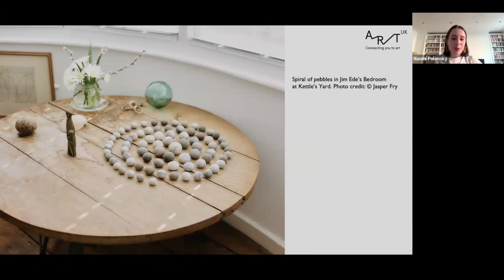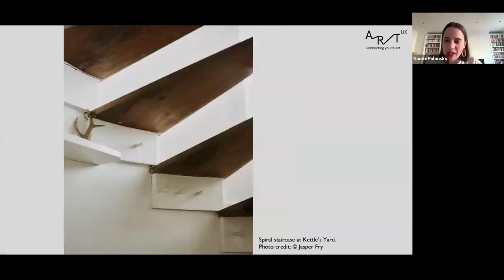And the spiral of pebbles has often been compared to a mandala, which is a spiritual symbol stemming from Hinduism and Buddhism that is meant to bring tranquility and enlightenment. And this connects to Jimmy's hope that Kettle's Yard would be a place where people could find inner peace. I certainly did come out from the task of putting it together feeling very peaceful.